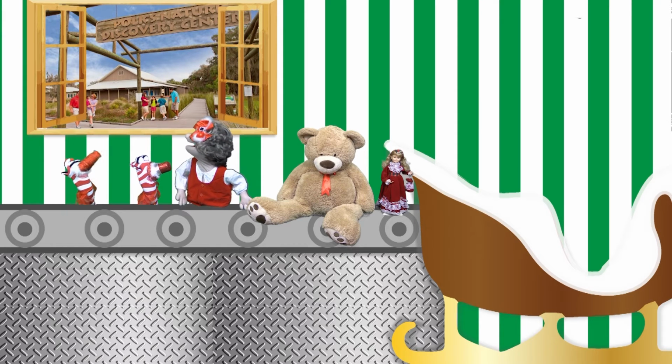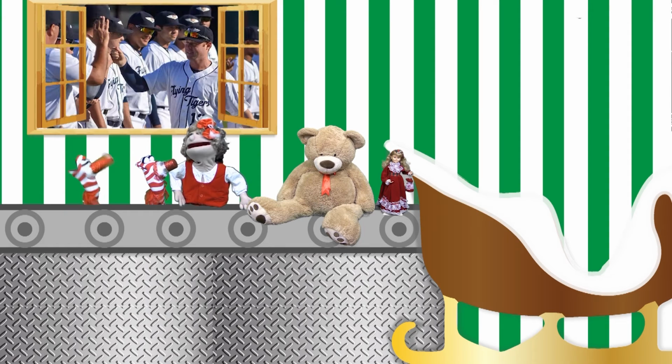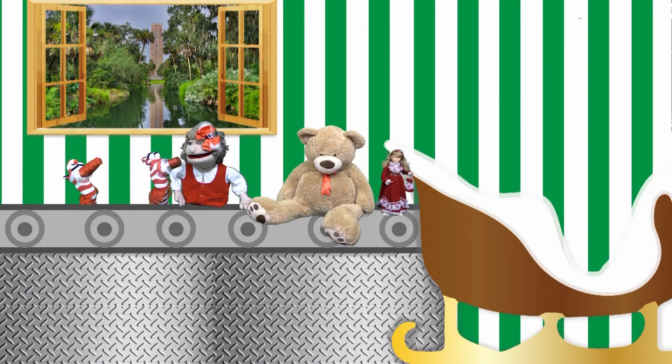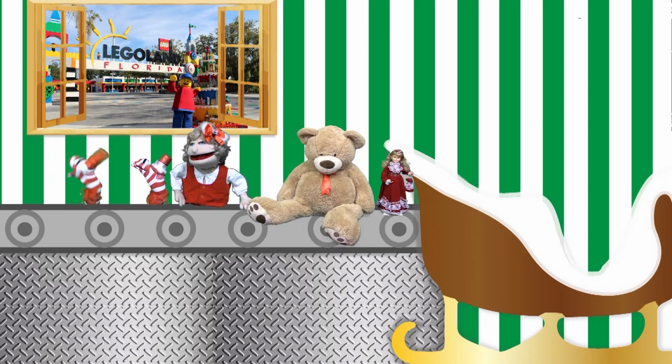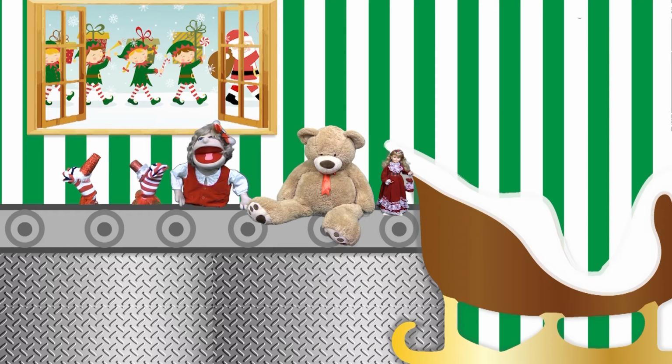Ooh, that's Circle B Bar Ranch. They have trails and a lake and a tram ride. Oh, and that's the Lakeland Tigers. They play at Publix Field at Joker Marchant Stadium. And that's Bok Tower. There's a huge singing tower there in Pretty Gardens. And that's Legoland. Clyde, you'd love Legoland. It's awesome. Well now, Polk County sounds like a very special place.